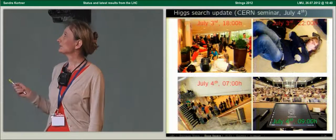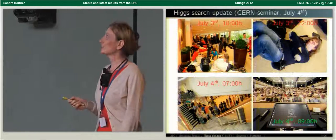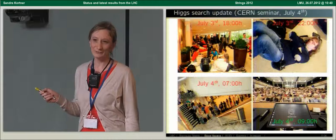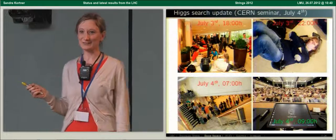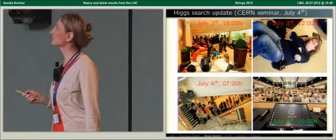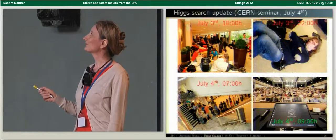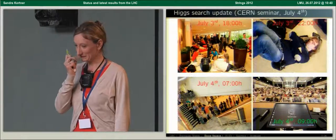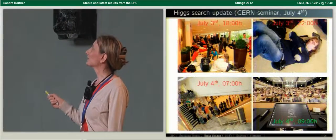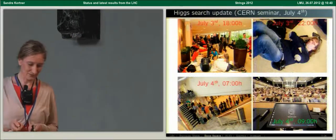And this was the atmosphere just one night before this seminar, with people preparing to spend the night in front of the auditorium, waiting for the seminar to start the next morning. So this is one of our former Higgs coordinators sleeping on the floor. And this was the queue, 7 o'clock in the morning, extending, I think, at least 100 meters. And some of the lucky people were able to enter the room and listen and see the latest results.